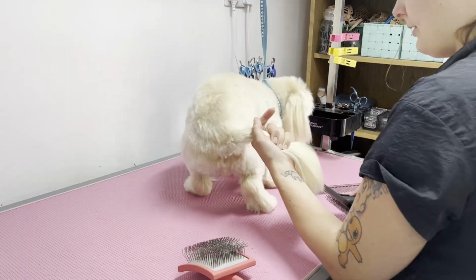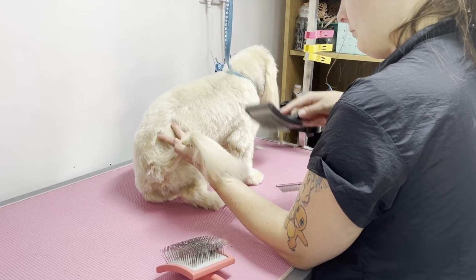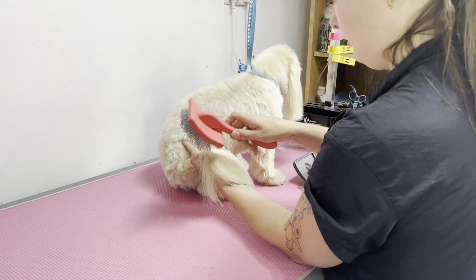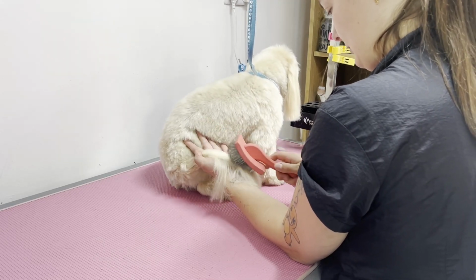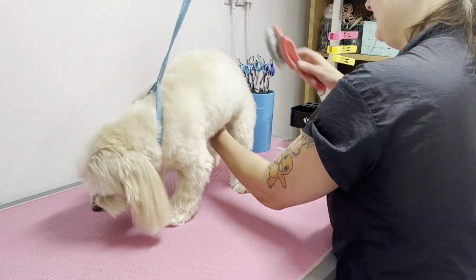I try to brush her tail super gently. It does sound a bit rough, but trust me, if it was hurting her, she would not be sitting still. I then switch to my magical Chris Christensen to tease out the knots. It's the only place she has knots because she won't let her owner brush her tail either.